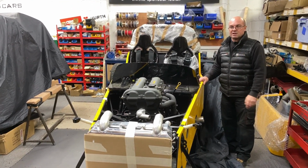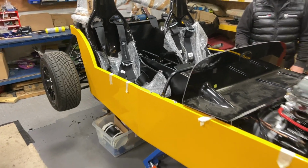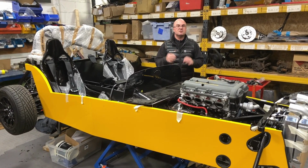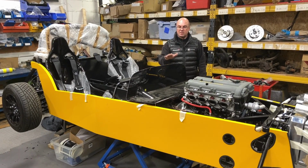Those little jobs are the attention to detail to make it, A, better, and B, more reliable. So pay that attention to detail when you're doing all of the niggly little bits, especially wiring fixings, brake line fixings, fuel line fixings, all those little things that get looked for when you IVA, and also add to reliability later on down the line. So that's what we've been on with this one.